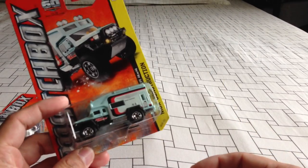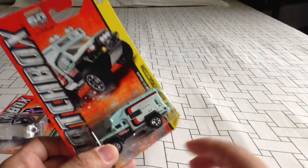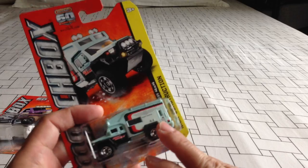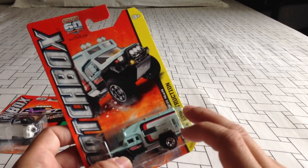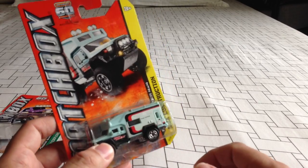Again, another first time for me. This is my first time to pick up this mold, Road Tripper 4x4. Some of the other molds just really looked so cheesy, but this one was actually pretty nice. For some reason, I like the tempos on it. Not a big fan of the pistachio type of color there, but yeah, pretty cool.